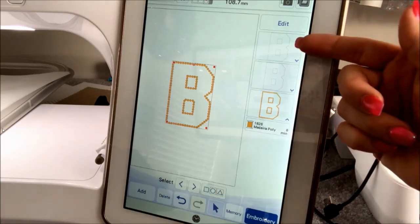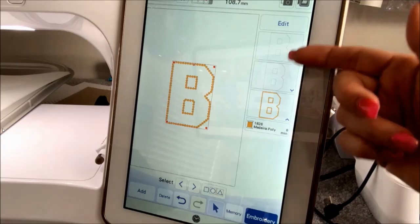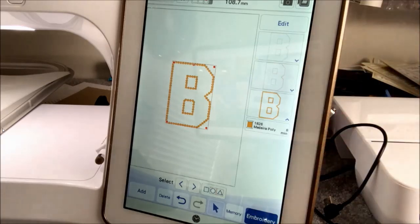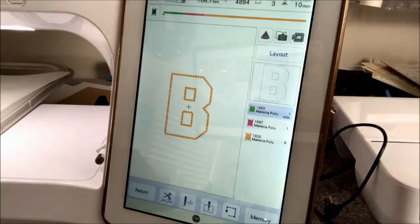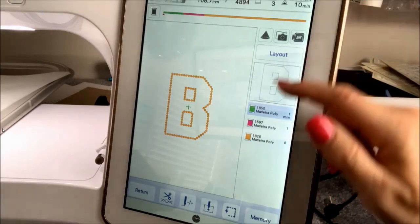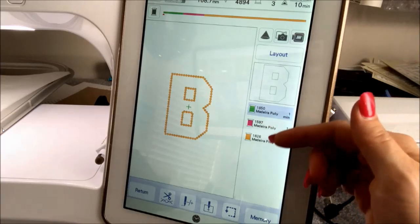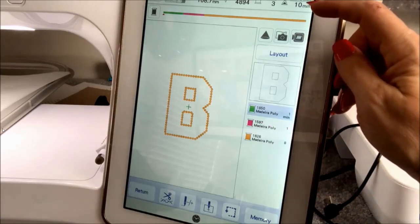Your placement could be used as dual purpose, but for this one, I actually added in 2 colors. Okay, then go to embroidery, and you're ready to stitch. How quick and easy was that? We just turned, what was it, a 46-minute outline, a fill stitch design, into a 10-minute applique design.